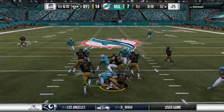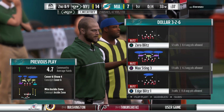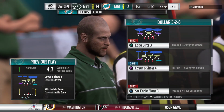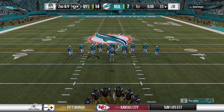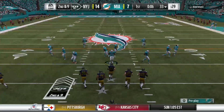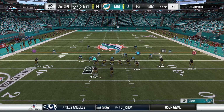The drive begins with a run by McCaffrey. And he'll get this up only to about the 33. Just a yard on the first down carry, so it's 2nd and 9. Not a big run on the first play of the drive, but that doesn't necessarily mean it was a bad play. Sometimes you're just trying to settle in, get your guys a little bit of contact, and get things moving.